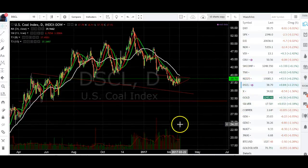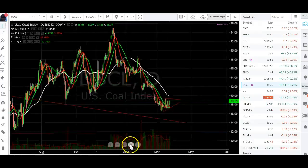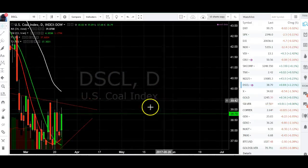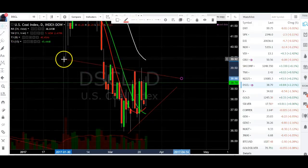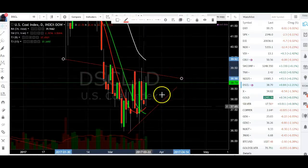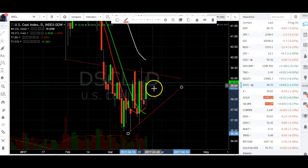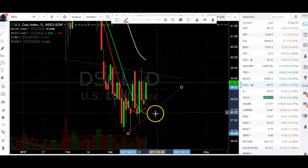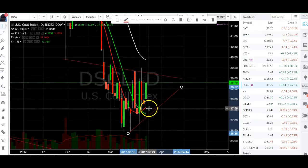Let's check it out. Coal. Looks like coal has got a nice balance line. It's coming across on the daily chart. Back and forth, back and forth. Here we go. Looks like it's getting ready. Straight outside that pattern. Ascending. Could use another opposing point. But right now, it's hanging between resistance and support.